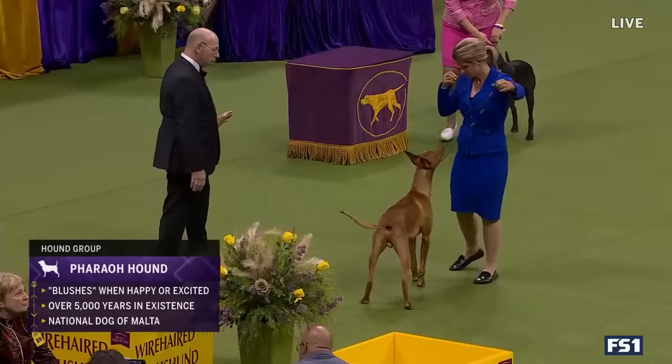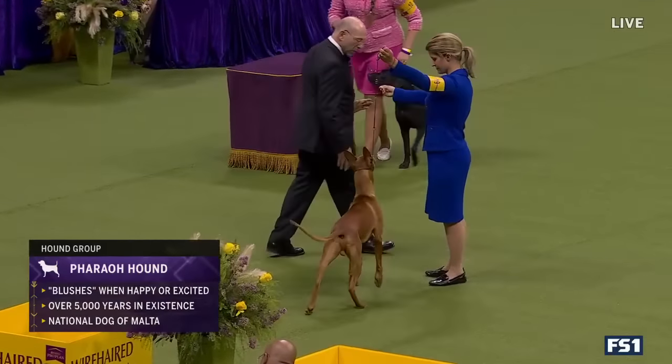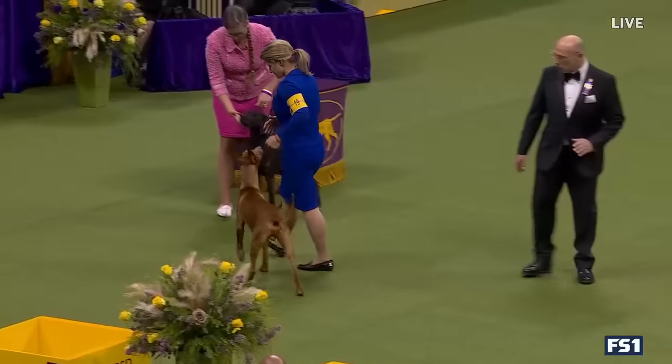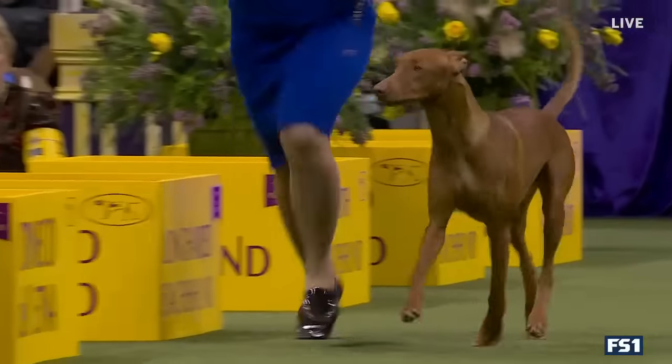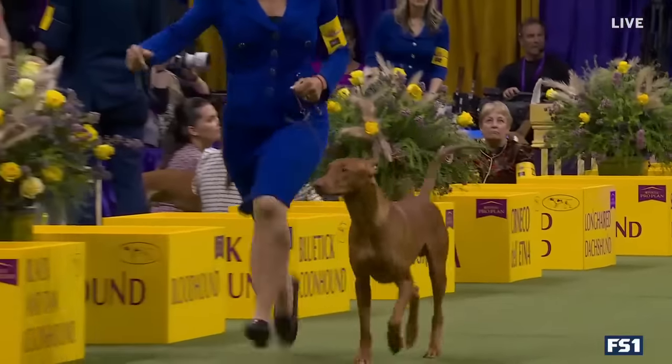Smooth movement, an exceptional jumper. Very good, and all the way around, please. Maybe the Knicks can sign him for the NBA playoffs. And these are very agile dogs, so they can certainly do well. They could go with great athletes.